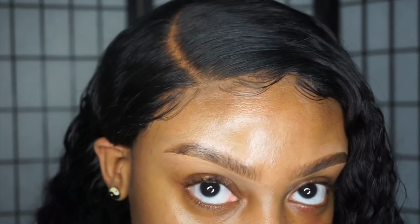This wig in particular, I made it really snug, so it fits my head really perfect. The lace lays down super flat. I can barely tell where the lace is on this wig. I'm gonna zoom in just so y'all can see how flawless this lace melts into my scalp. It looks amazing. This hair is from Alipearl.